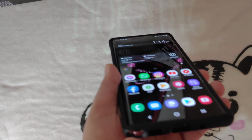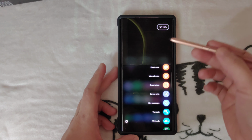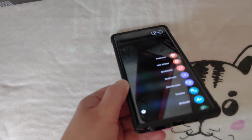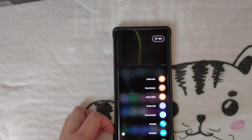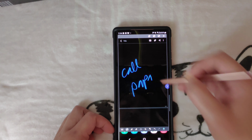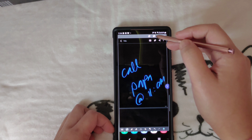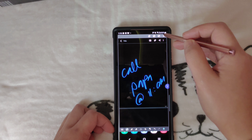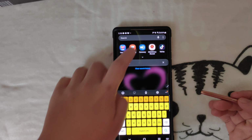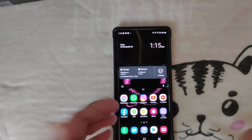So, let's just press it. Ayan. So, these are the functions guys. Naka 100% yung charge ng S Pen kasi pag naka-attach siya dito automatically na-charge po siya. You can create a note. So let's create a note. Say, call Papa at 11 AM. You can save that guys. Pwede nyo siyang i-save and then kahit i-X mo yan, automatically nasa notepad mo na yan. Ayan, nandyan po siya sa notepad.